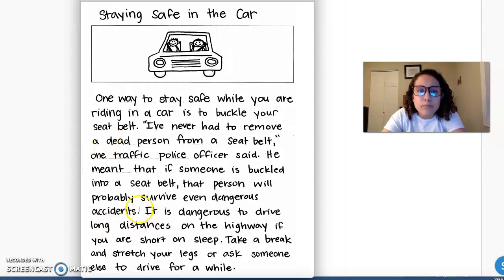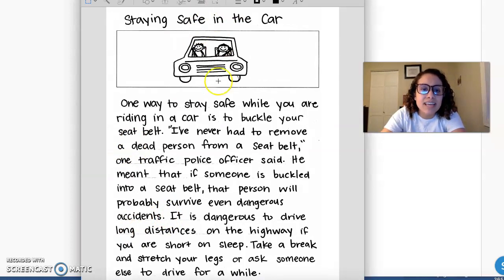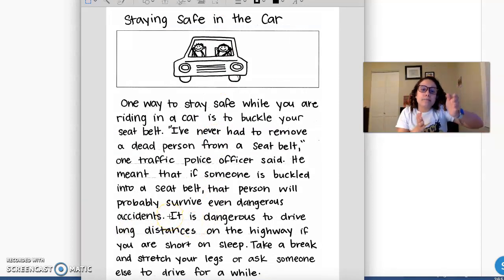Where we want to put this new paragraph is right over here, when it shifts to talking about how it's dangerous to be in a car for a long distance when you haven't had a lot of sleep. So we're going to go ahead and put in a new paragraph line.